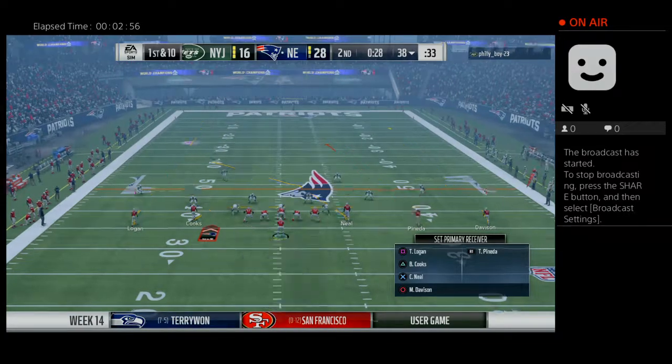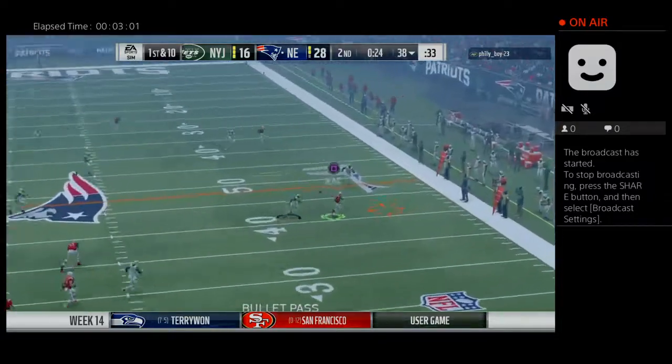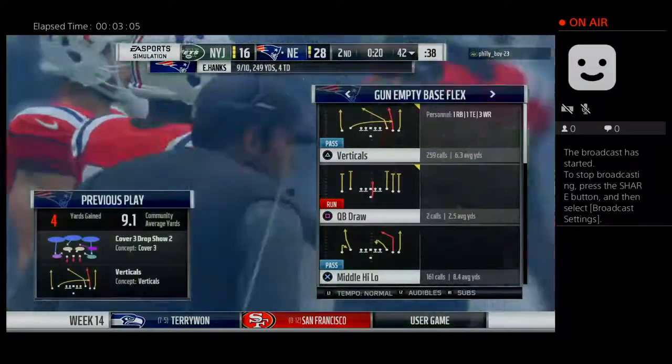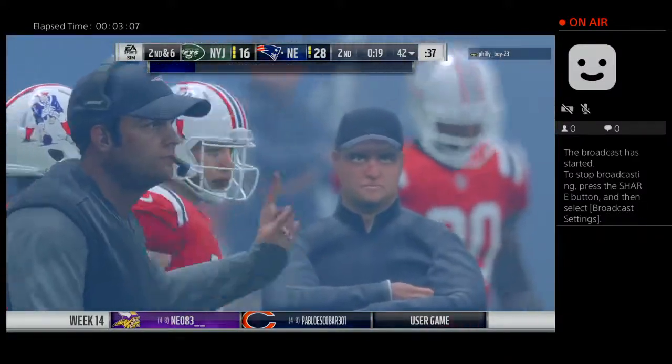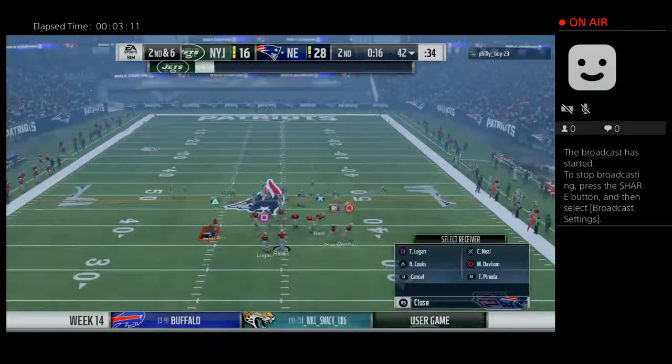All right, here we go. They'll set up to throw. Throw complete right side to Cooks. And to the 42-yard line here and brought down there. That throw good for 4. It's 2nd down.